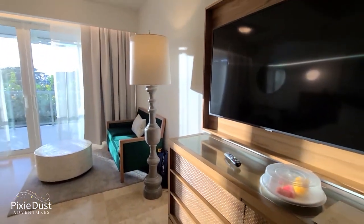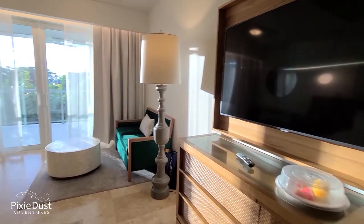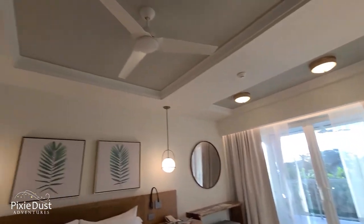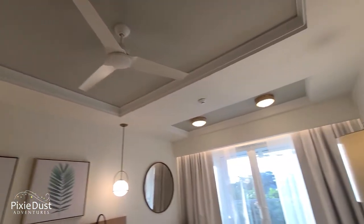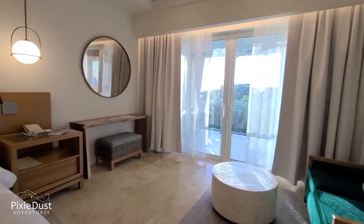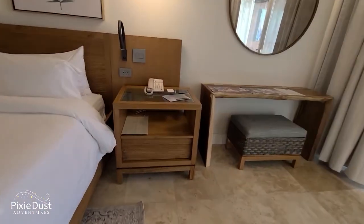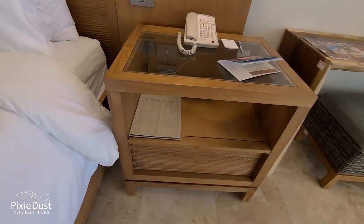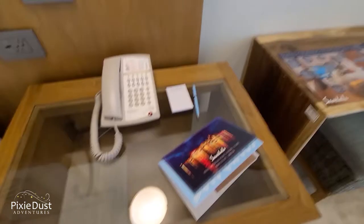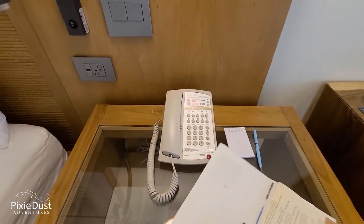Look at that light even. You don't notice that big giant lamp. But it just adds to the aesthetic atmosphere of the room. Even the ceilings, there's a ceiling fan. And I like how the lights are recessed. It looks pretty. It looks luxurious and fancy. Phone, room service menu. This is our welcome packet, which you would get when you come here.